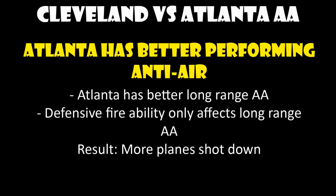And the Cleveland, while on the numbers it looks like it's better, isn't able to make up for that lack of long-range damage with the shorter range damage, and so the Atlanta definitely comes out as the winner in this particular engagement. So hopefully that has answered that particular question.